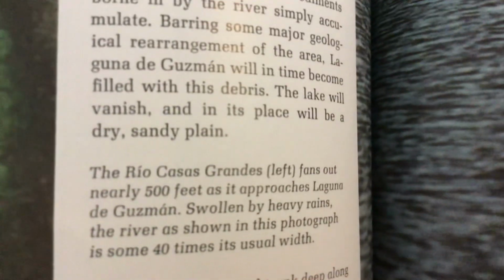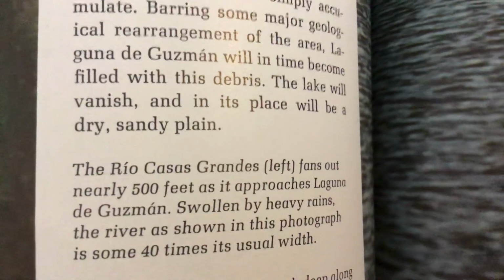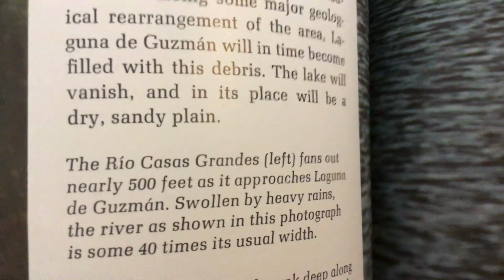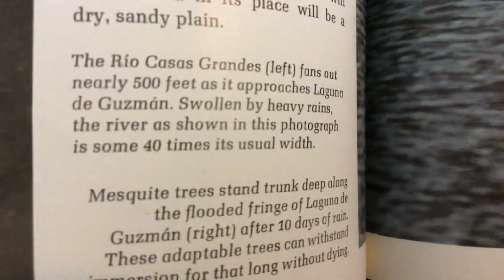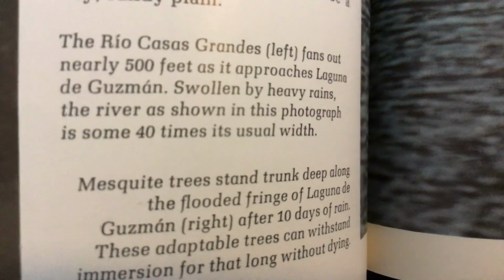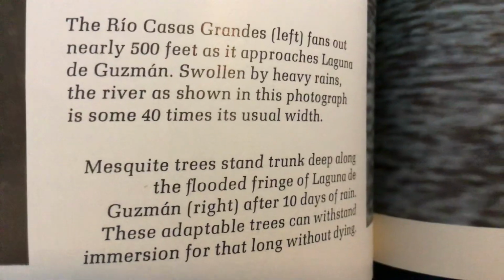The Rio Casas Grandes left fans at nearly 500 feet as it approaches Laguna de Guzman. Swollen by heavy rains, the river as shown in this photograph is some 40 times its usual width. Biscuit trees stand trunk deep along the flooded fringe of the Laguna de Guzman right. After 10 days of rain, these adaptable trees can withstand an immersion from that long without dying. See those trees? That's a big river.